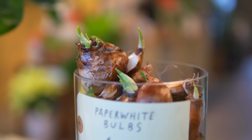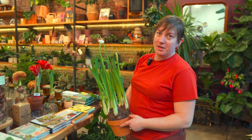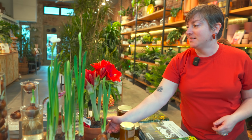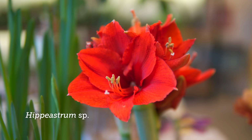And one thing that's nice is if you're going for a more muted holiday decor situation, you can't go wrong with paperwhites. Moving right along, we have the very showy cousin, Amaryllis, which is another bulb that's easy to grow.